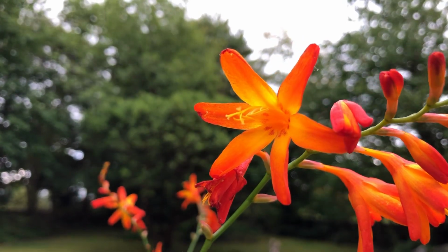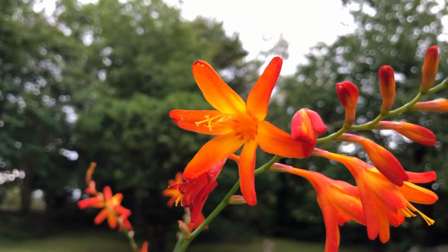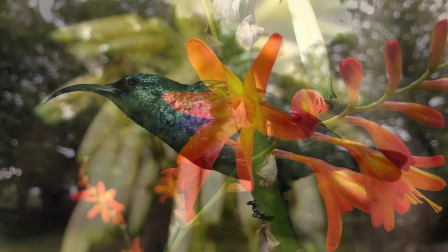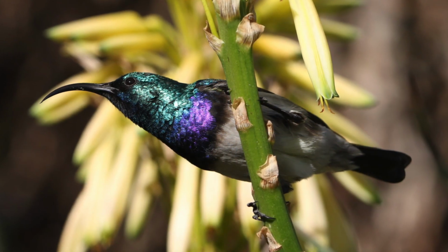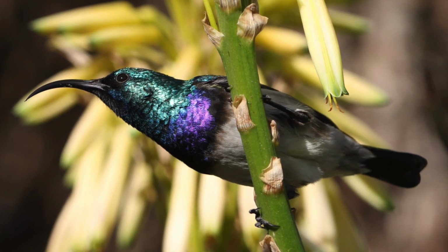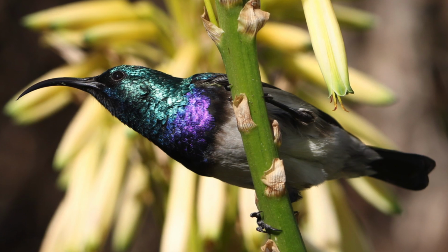It shares several of these characteristics with fuchsia, because Montbretia is another ornithophilous flower adapted for bird visitors, but in this case the intended visitors are African sunbirds. The curve of the lower part of the corolla tube matches the curving beak of its lost sunbird pollinators.